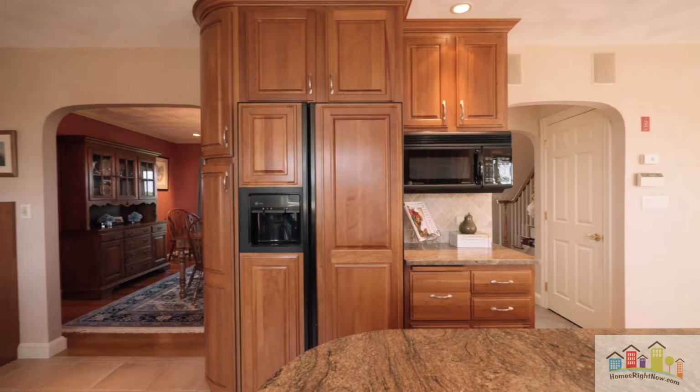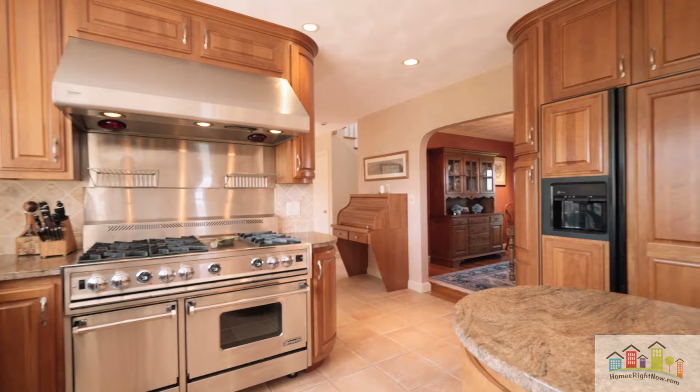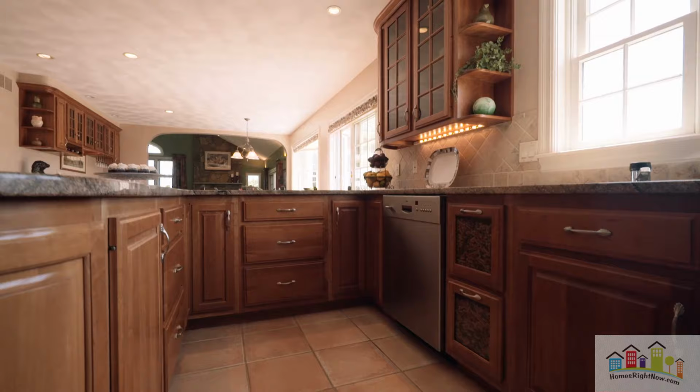This home is really built for entertaining, with a commercial Dynasty 6-burner, 2-oven range with a high-output hood vent system that complements the timeless cherry cabinets with granite countertops and beautiful tile floors.